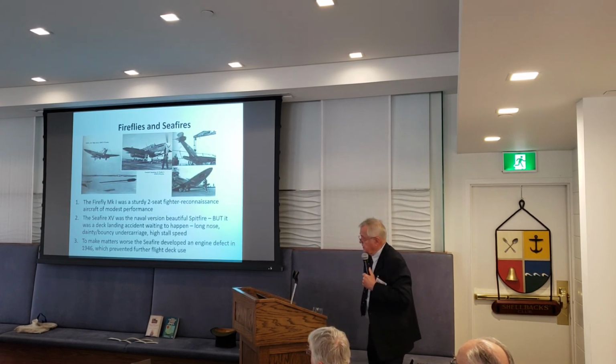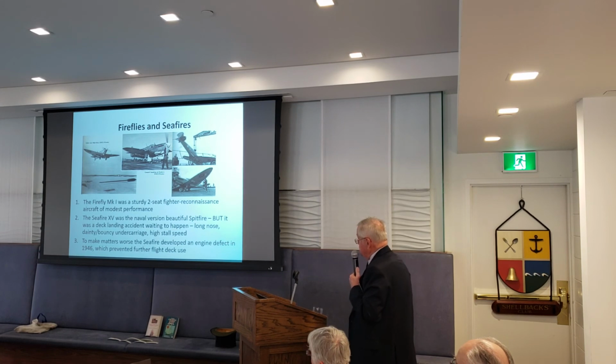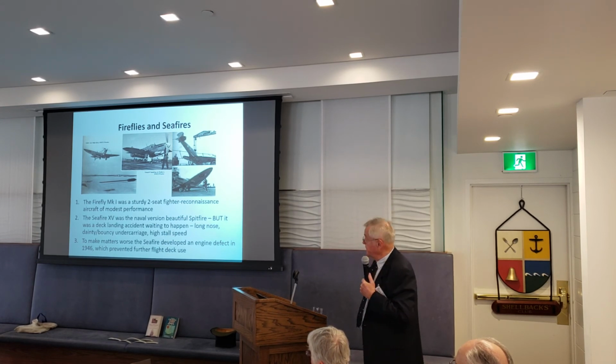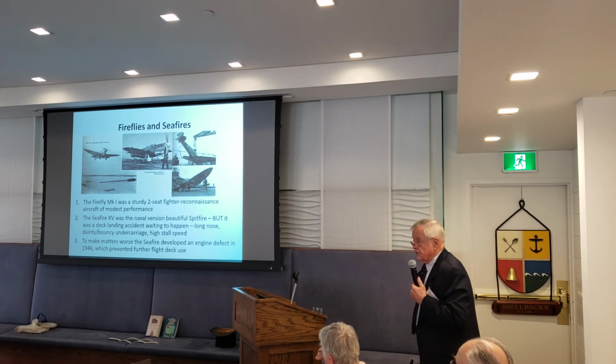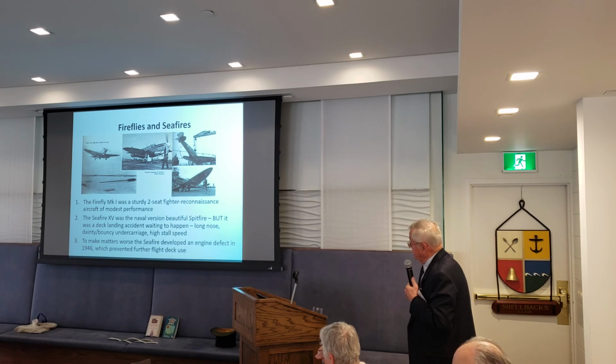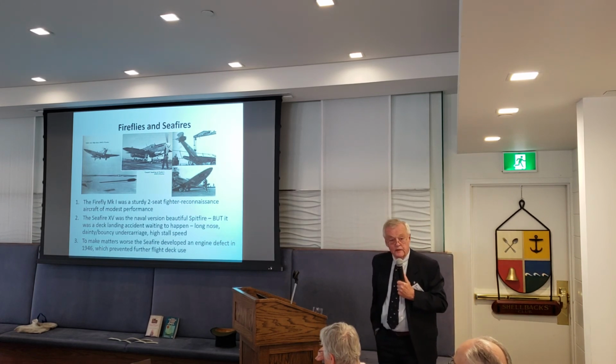Now, what about the aircraft? Well, we had Fireflies and Seafires. Now, the Firefly is the one in the middle. It was a pretty sturdy reconnaissance aircraft. It could do anything, but none of the things it did super well, but it was good. And the other, the Seafire, is the naval version of the lovely Spitfire. And it's a lovely aircraft to fly, but it's a deck landing accident waiting to happen.